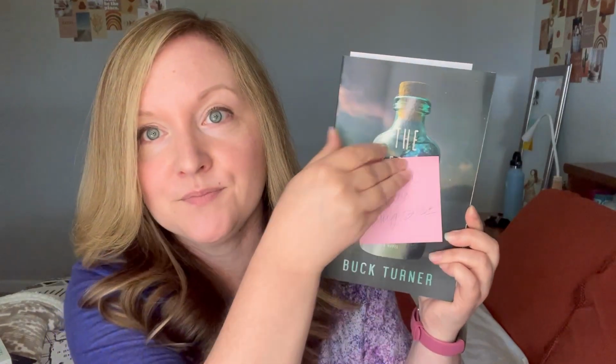So, my plan, I have a little sticky note here. Read by August 21st, because they ask, because you've received a gifted copy of this, that you read it and review it within 3 weeks of getting it. They're not going to hold you to that, but I just think that's the right thing to do. So I'm going to be reading this very soon, and I'll have my complete thoughts for you very soon.